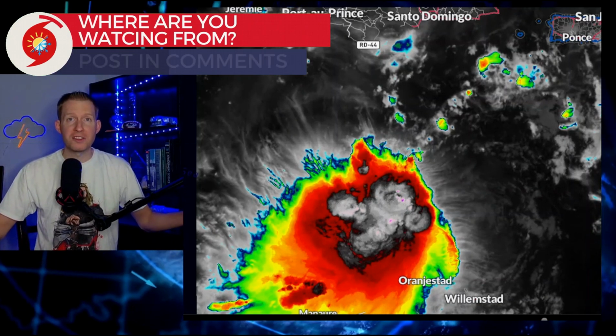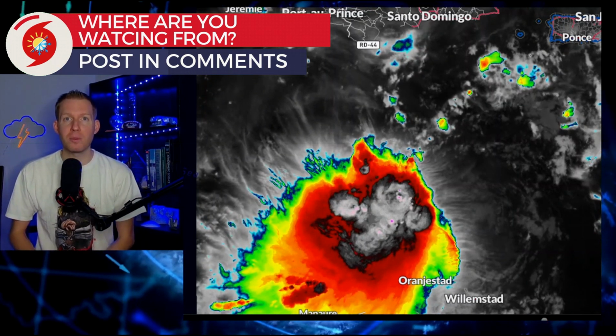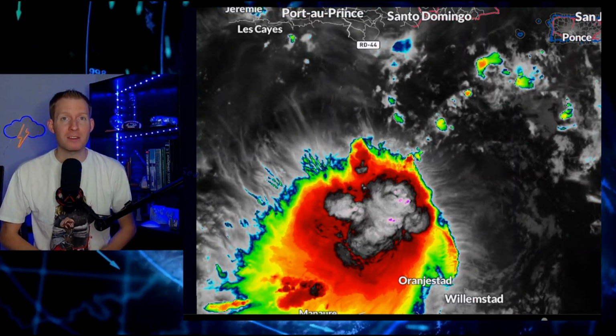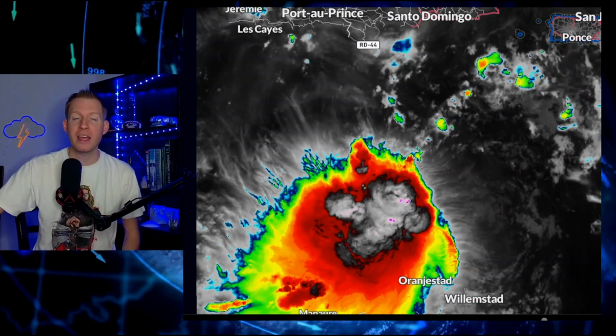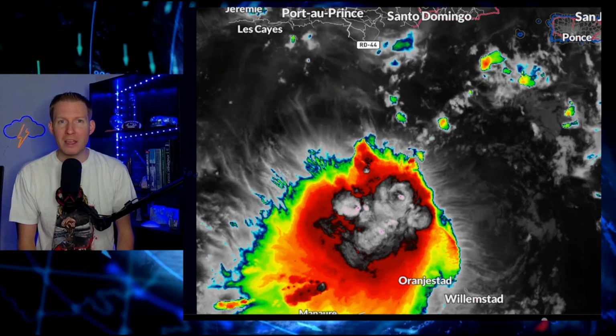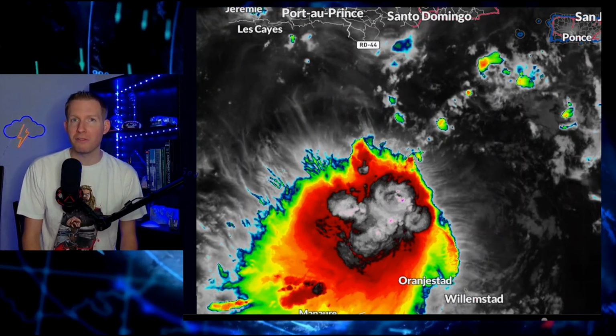So unfortunately, the disturbance that we've been tracking, that has looked very poorly organized, has really blown up overnight and organized enough to officially be classified as a tropical depression. This is expected to strengthen into a tropical storm over the next couple of days and eventually a hurricane as it gets close to Jamaica, Cuba, and eventually the Gulf of Mexico.